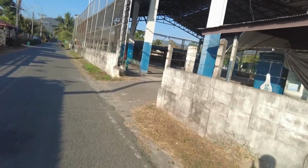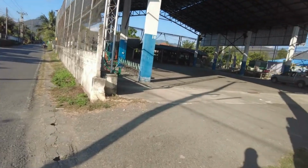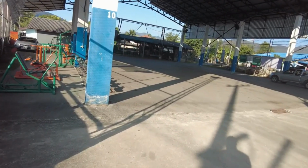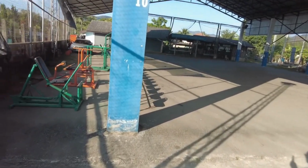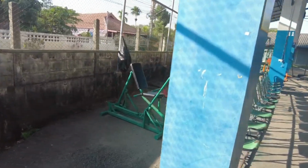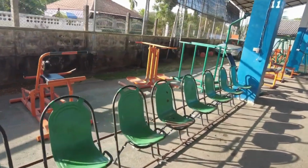Almost every morning, most of the people that live here get out in the morning. They do a lot of their stuff early in the morning. You'll see a lot of elderly gentlemen, elderly women, children. They all just come and use the equipment. A little socializing area.